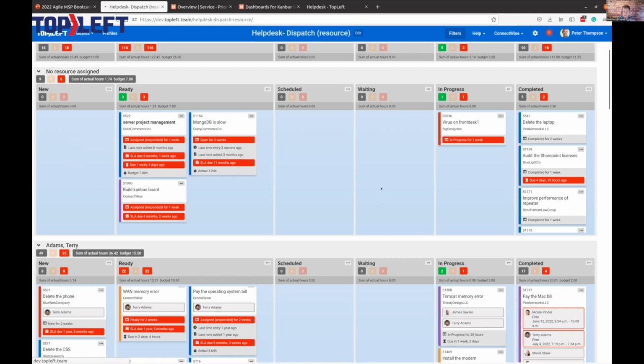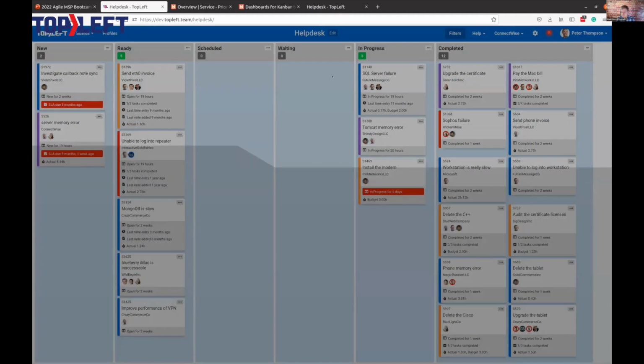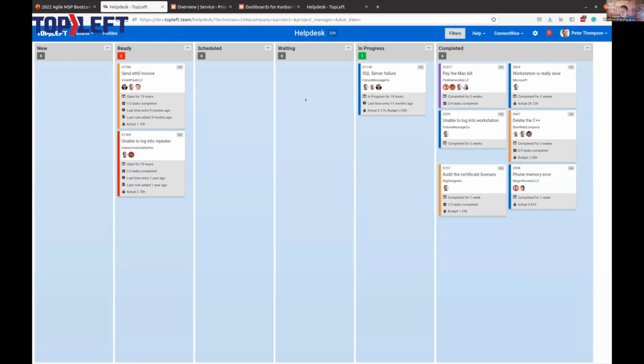Here is an example of how the engineers might actually use TopLeft. They can come into a board like this one, which actually doesn't have any swim lanes, and they can apply a little filter here so that they see only their own work. So if I'm Peter Thompson and I come in here, I filter this board and say, I only want to see any tickets that I'm assigned to. Okay, so now each technician has a view without any distractions. They know that everything on this board is stuff that they're responsible for somehow.